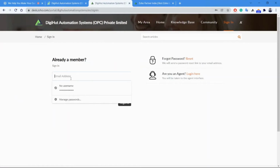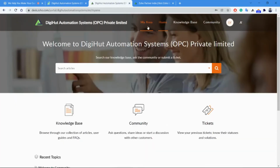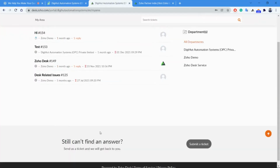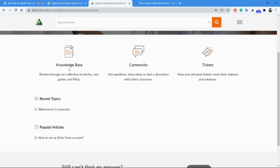I'm just logging in with my credentials here. I have logged in now. So what are the things that I can have on this particular help center? If you go to My Area, I can see the ticket statuses: how many tickets I have raised, how many are on hold, how many are closed. And if I go to the home, I can see the knowledge base.